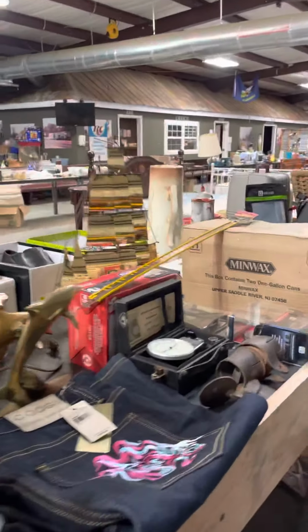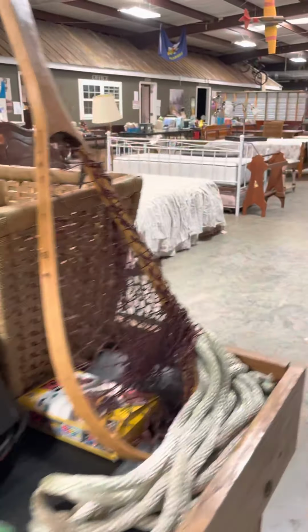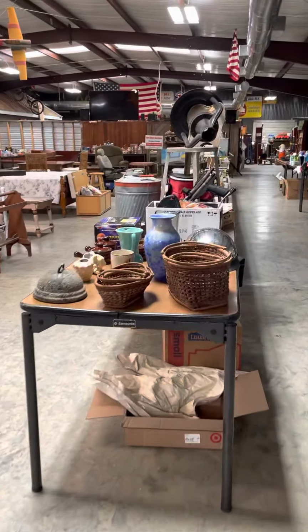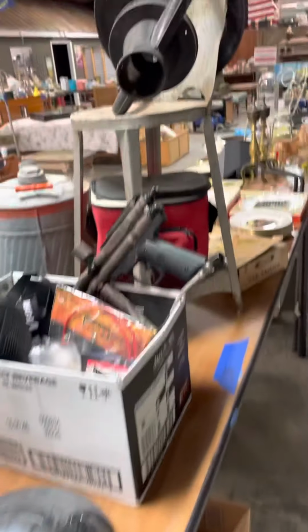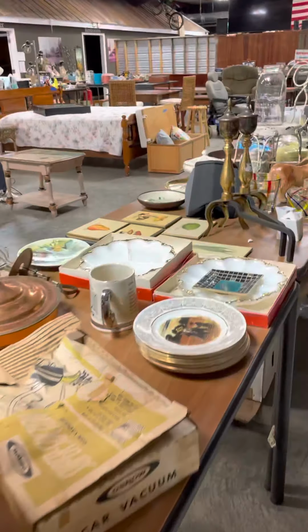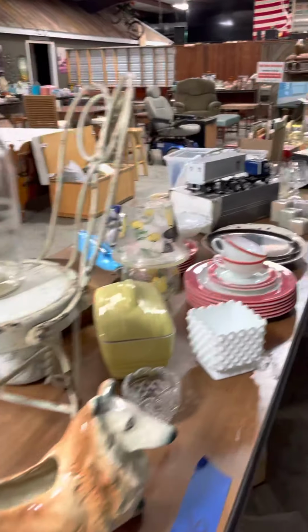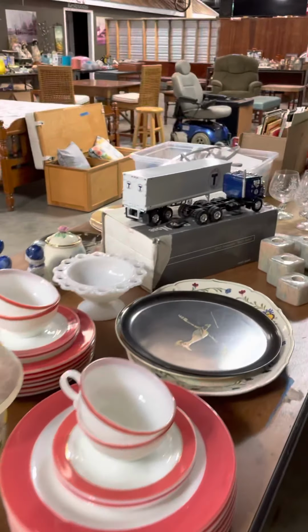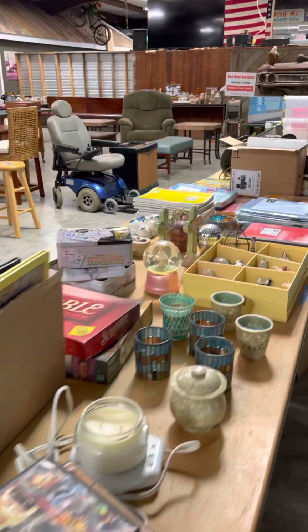Going up and down the aisle again, as you can see, we've got tons of stuff. I go up this way. Usually I find something cool that I like. I haven't quite found it yet. Something unique, odd, whatever, but I just haven't found it yet.